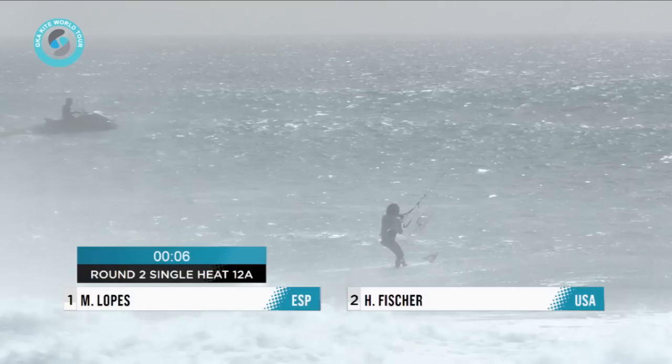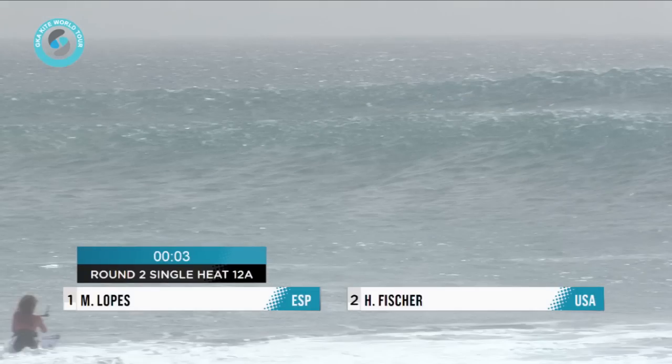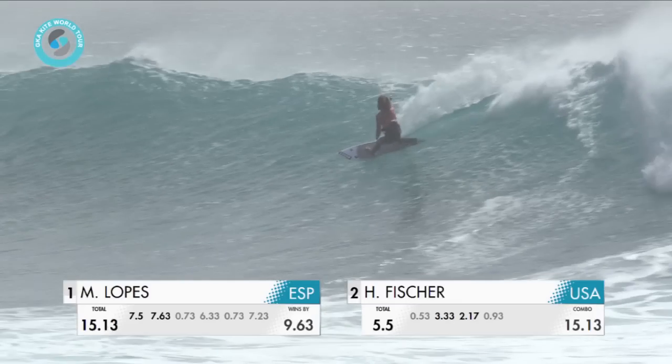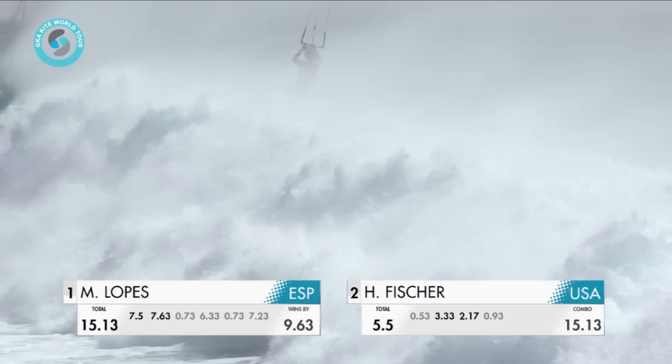Insane riding from Matthew. Unfortunately, not quite being able to perform on that wave, but solid performance. 15 point combo. Just got to be happy about that. That's what he's going to have to do to get through the heats of the competition. The best of the best are out there, and this is why we're here in Cape Verde.